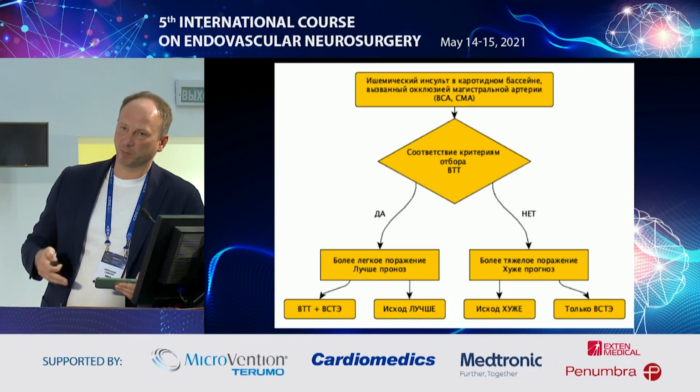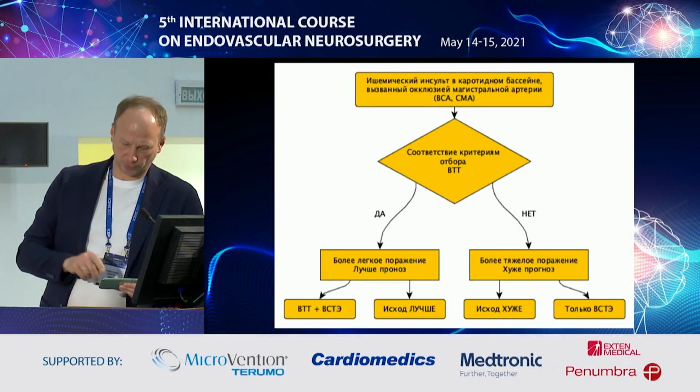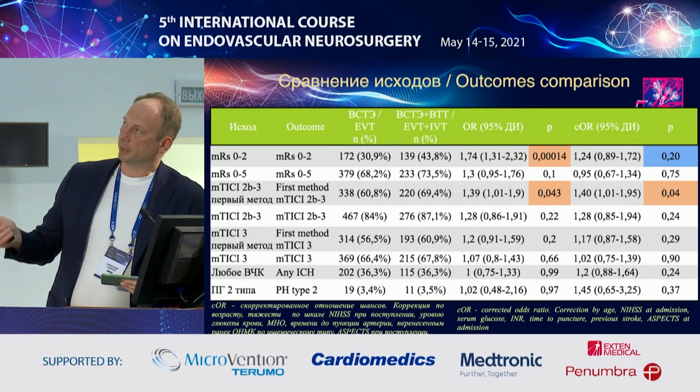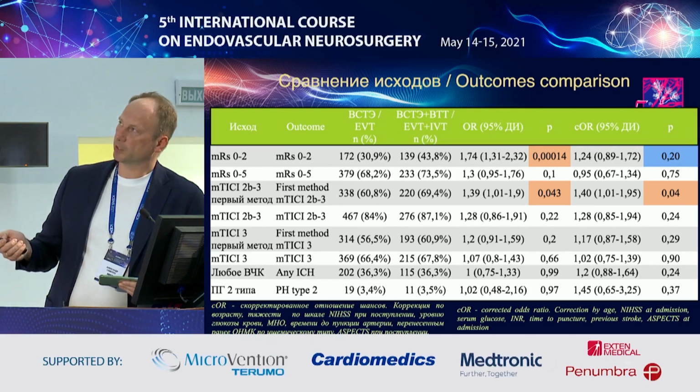In other words, the outcome was better not because you performed one procedure or two, but because the selection criteria were different. The same holds true for thrombectomy alone. So the patients selected for this group had more severe conditions than those on combined treatment. And if we compare the odds and perform outcome comparison that involves age, admission criteria, and other aspects before admission, the odds difference will be more precise than in a direct comparison.